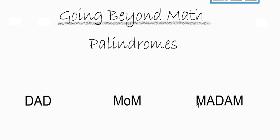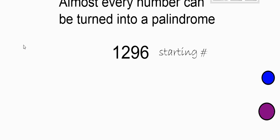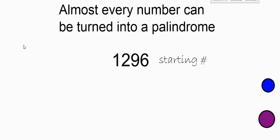We are going beyond math though. And with going beyond math, we're going to look at how numbers fit into this idea. When it comes to numbers, almost every number can be turned into a palindrome. So not every number actually fits this. There's actually the number 169 has not been proven as a palindrome. They've actually had supercomputers going through it and cannot find a palindrome for this using the technique that we're about to go through. So that's why we say almost every number, not every number.